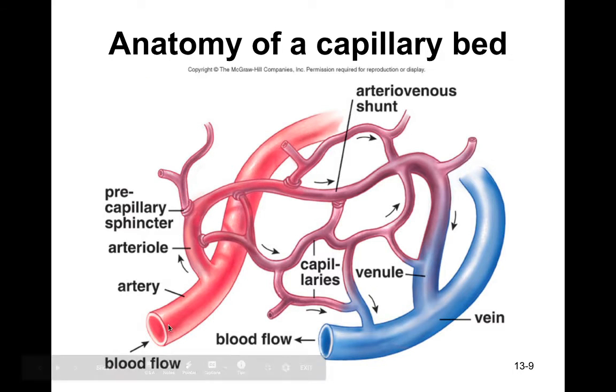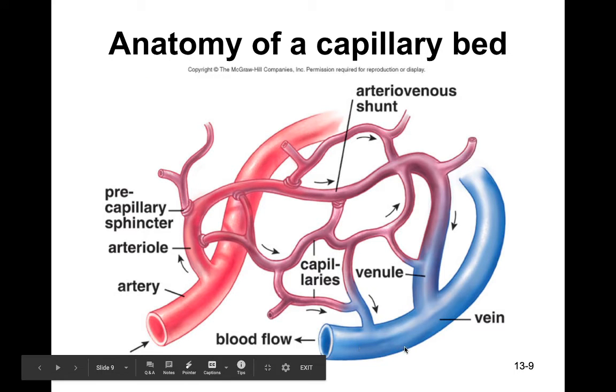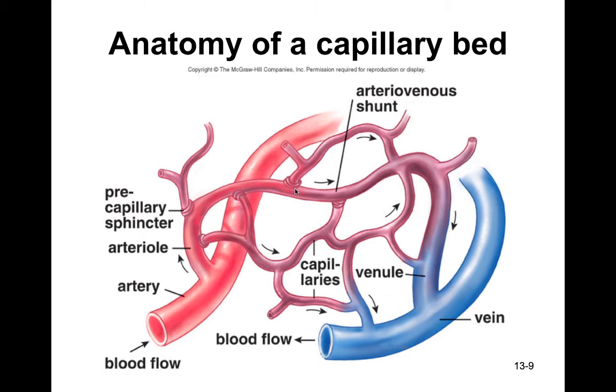So again, these are our arteries, these are our veins, and in the tissues we have these capillary beds. These are the very tiny, thin-walled vessels that allow the diffusion of oxygen and nutrients out of the blood into the tissues, and the diffusion of carbon dioxide and waste from the tissues into the blood. Some of these capillaries can be so small that only one red blood cell at a time will fit through them.